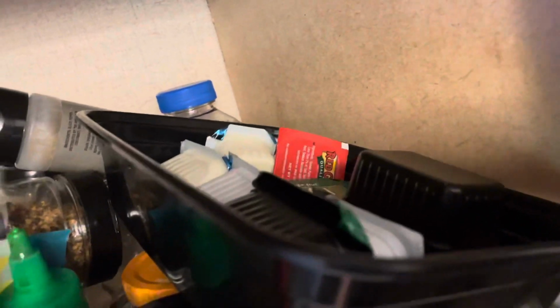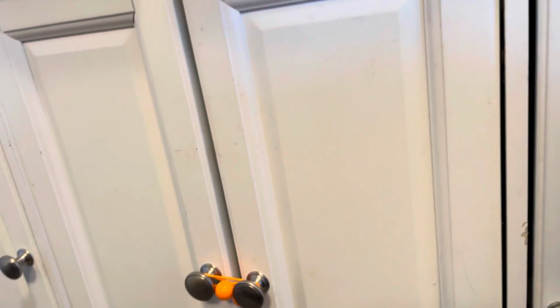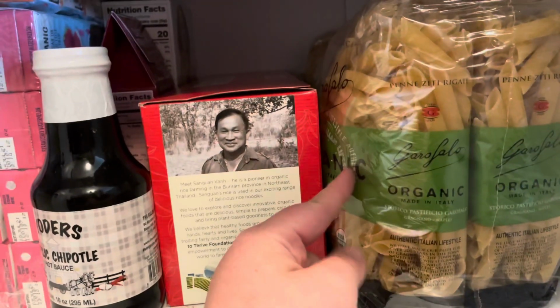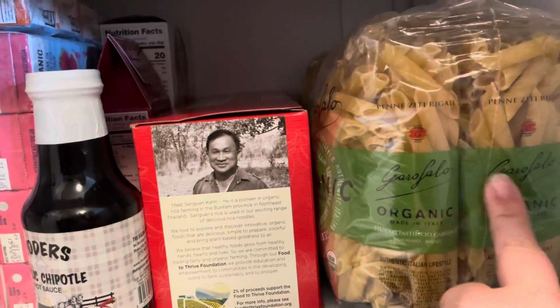And then up here, that container is just my makeshift way of saving containers like ranch and marinara. I keep those for Weston to take to school. And then I have this one cabinet for overflow things, or extra things that we'll end up using later on when I want to refill. So like right now we have plenty of pasta in my other cabinet, but here's pasta that I will end up putting in there later.